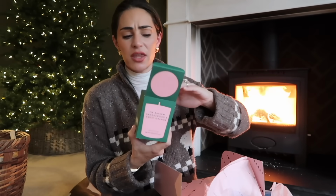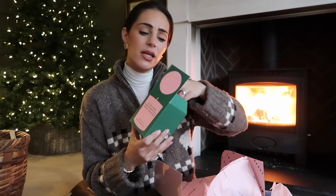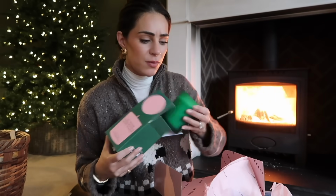And then this one is their Fir Balsam, Sandalwood and Sweet Orange. I think I've had this one before, but it looks like they might have changed the packaging. Have I had this before? Yes.